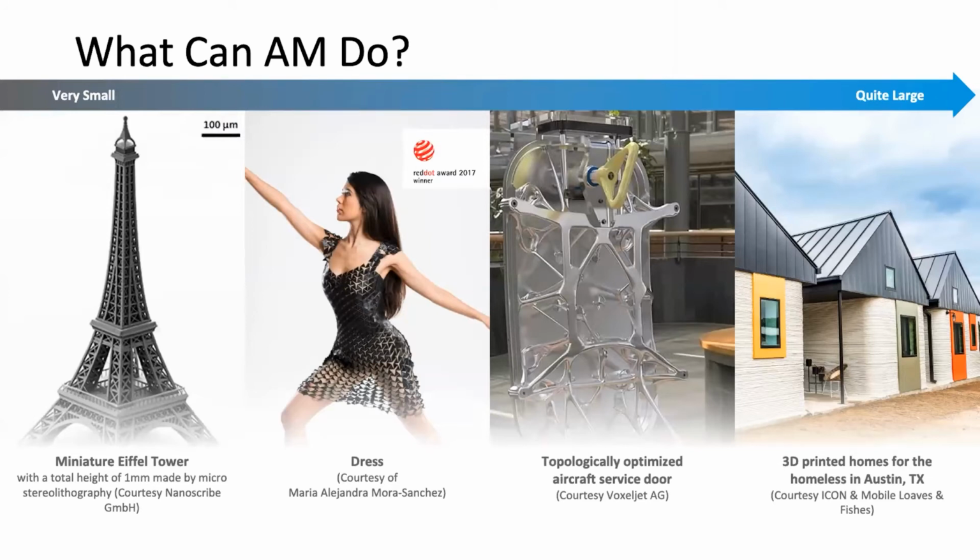And we hear additive manufacturing, and many of us default to laser powder bed fusion, but additive manufacturing is much more than laser powder bed fusion. So a few examples here of a very small one. Nanoscribe is a company that made the Eiffel Tower on the left, and they use single photons of light to polymerize materials, right? So that is literally a scale model of the Eiffel Tower that's a millimeter tall. Two things in the center like dresses and topology optimized shapes for design purposes, to things on the right where construction materials are starting to be 3D printed for low-cost housing, both in the US, Europe, and even more significantly in China these days, right?